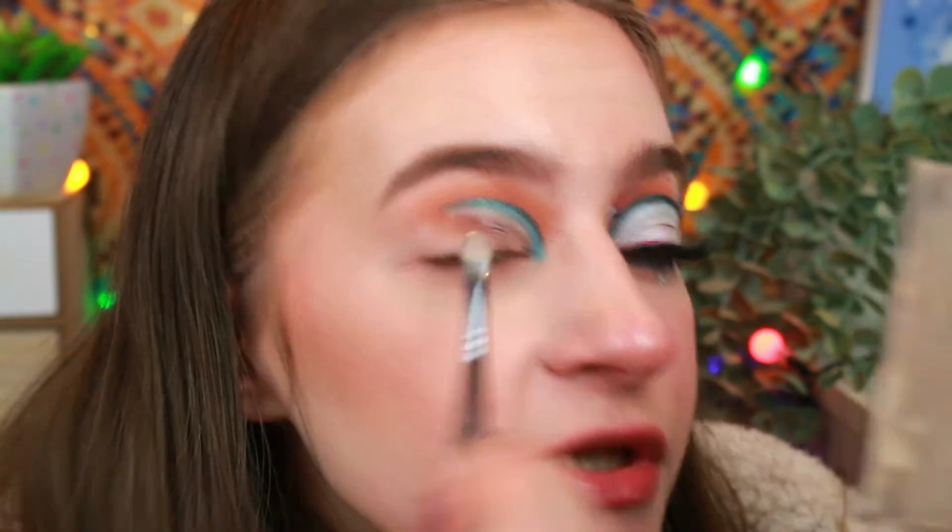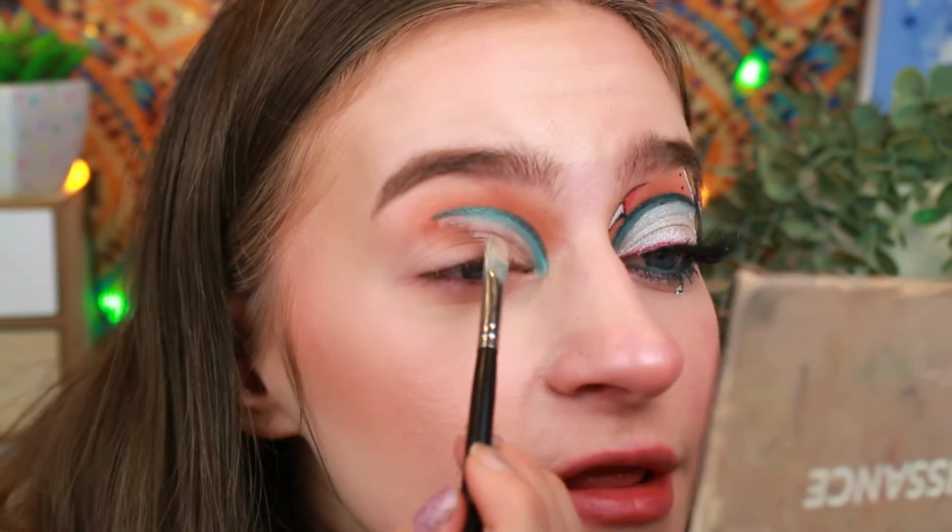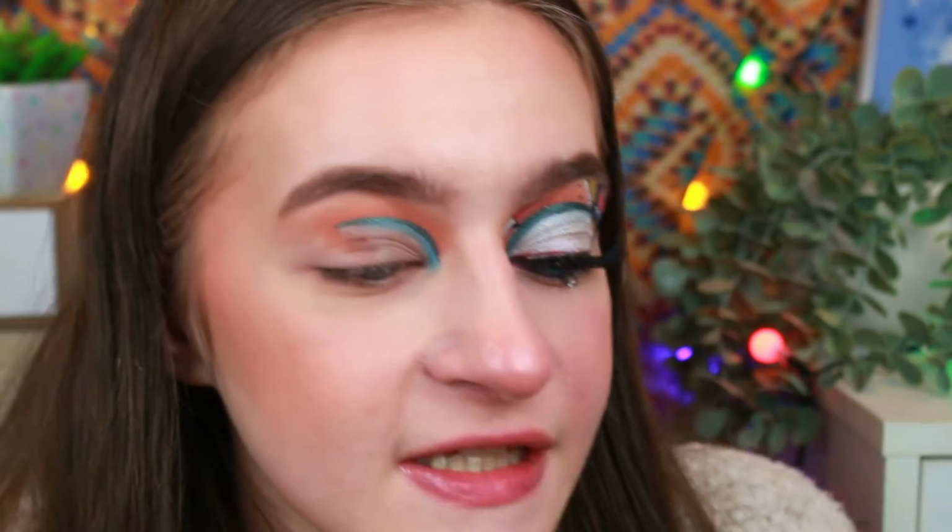This wasn't on the original AI picture, but I don't know, I just thought it looked cool, so that's what I'm gonna do. So it's looking not the most poppy. So I'm gonna take the brightest white eyeshadow that I have. This is J-Star Ranch, and I'm gonna start filling that cut crease in.